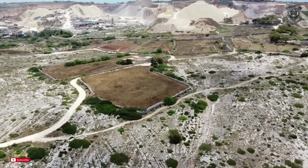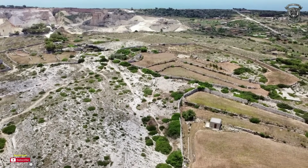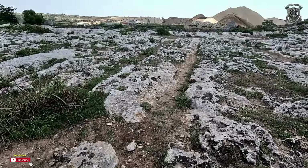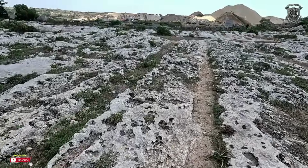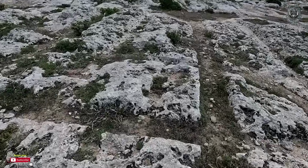Now, we've always said on this channel that quarries are a way to get building material, and it's a way to get rid of something of significance. So you're killing a few birds with one stone.